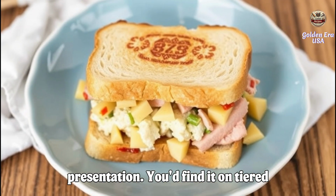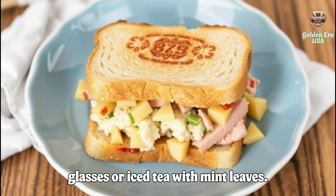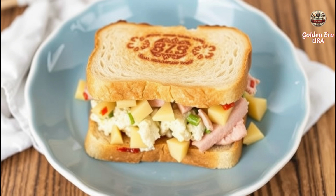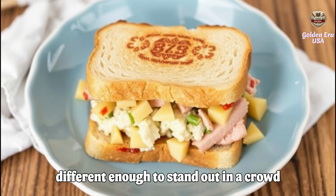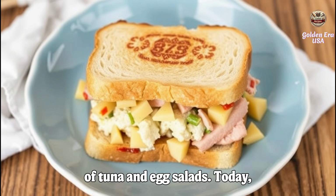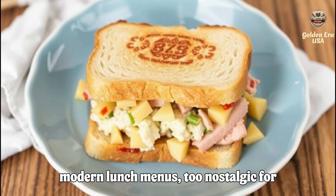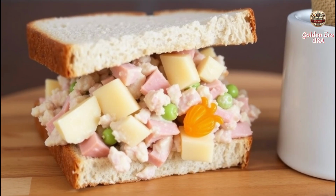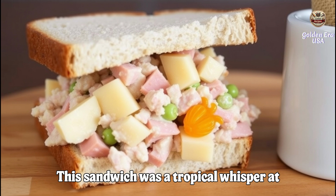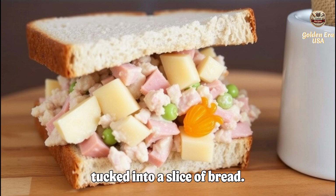You'd find it on tiered trays next to deviled eggs and ribbon sandwiches, served with lemonade in punch glasses or iced tea with mint leaves. It was light, unexpected, and just different enough to stand out in a crowd of tuna and egg salads. Today, it's all but vanished, too quirky for modern lunch menus, too nostalgic for deli counters. But in its time, this sandwich was a tropical whisper at the heart of a carefully planned gathering. A little bit of sunshine, tucked into a slice of bread.